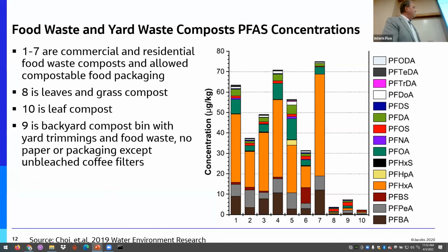Then you look at these last 2. Number 8 is leaves and grass compost only, which hardly is a blip, right? And then you have 9 as a backyard compost bin, but they left coffee filters in there, and so there was actually probably some contamination from that. Everybody's drinking coffee, so I've just made your day. Number 10 is leaf compost, again, real low numbers. So that's what's out there in the literature that some have looked at. The concentrations are quite variable depending on the feedstocks.